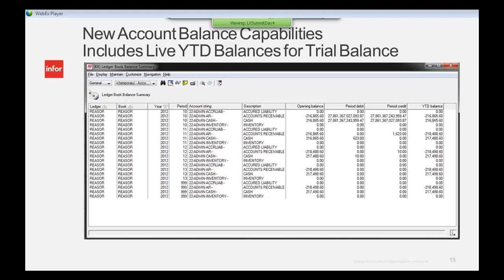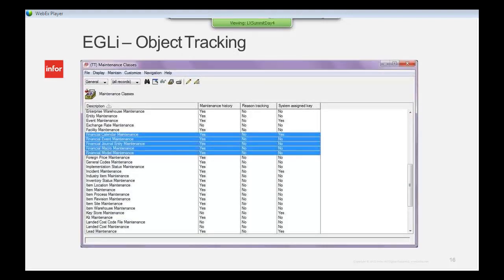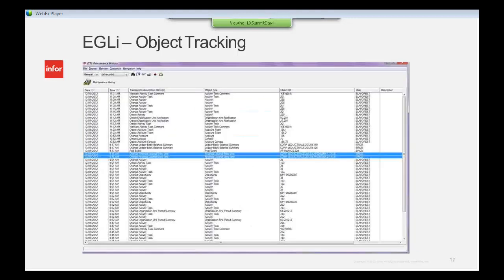Another great thing that we have with the use of IDF, and this is great for those of us who have to worry about the SOX, Sarbanes-Oxley's requirements. We now have object tracking within the IDF framework, where I can go out, and as you can see here, I've highlighted some of the financial objects. I can list objects or groups of objects that I want to track, meaning I can track any changes to those objects.